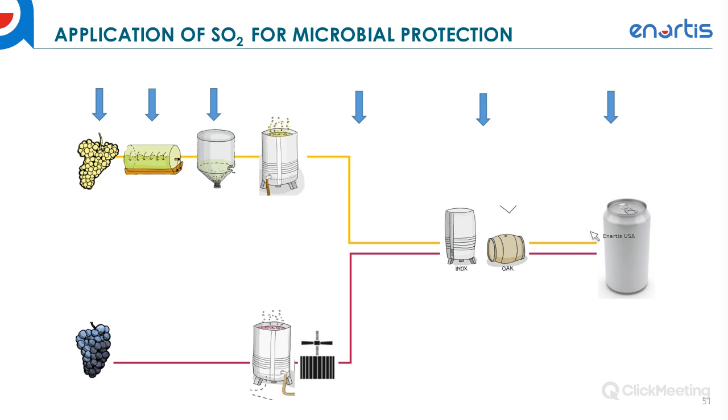So again, these are different points that we add SO2 for microbial protection in the winemaking process. We add it to the grapes typically early on, especially if they have some botrytis or some kind of bunch rot or anything like that. We want to make sure that we're protecting the fruit from microbial populations. During pressing, potentially during clarification.